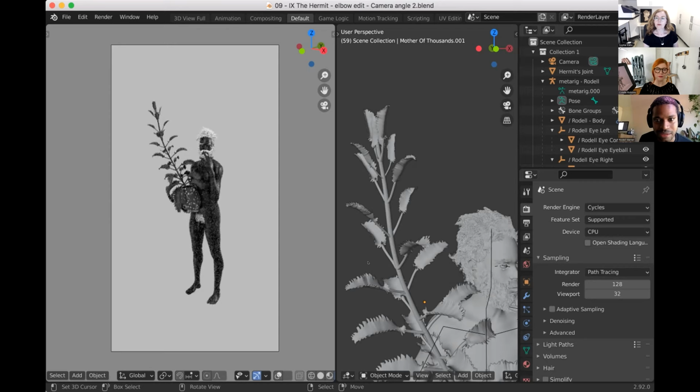People brew tea out of it and drink it when they have colds and stuff like that. This plant is well known in Trinidad and also in Jamaica. And I love looking at it. It's really fascinating to look at.